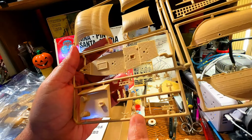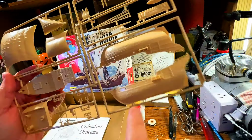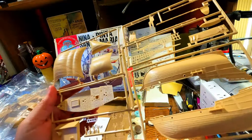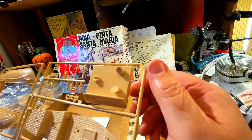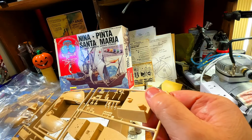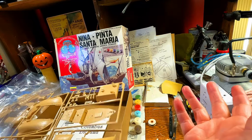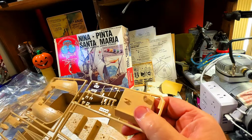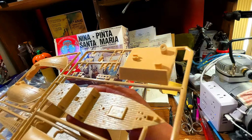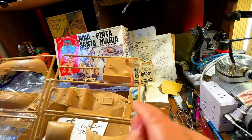But you can see the two anchors, and this one has 4 cannon, and you can see the areas where the cannon are going to come out. Again, this has the base, so if you want to mount the ship to the base instead of doing the ocean scene. I like the bases and I like the ocean. And of course there's always the option where we can just make them and use both. You could take it off the water and put it onto the bases if you desire. You can see the deck. You can see all the way forward, and I think that's where the bowsprit's going to go.